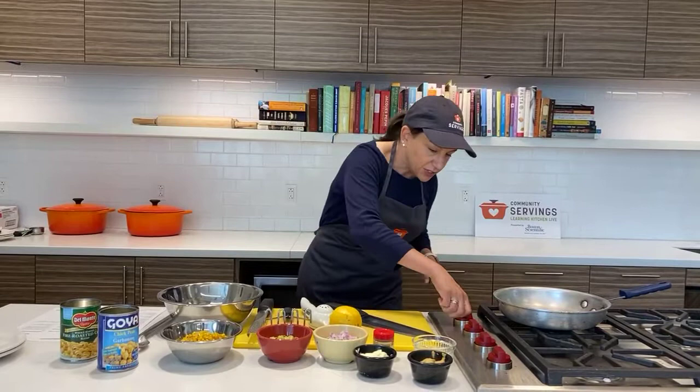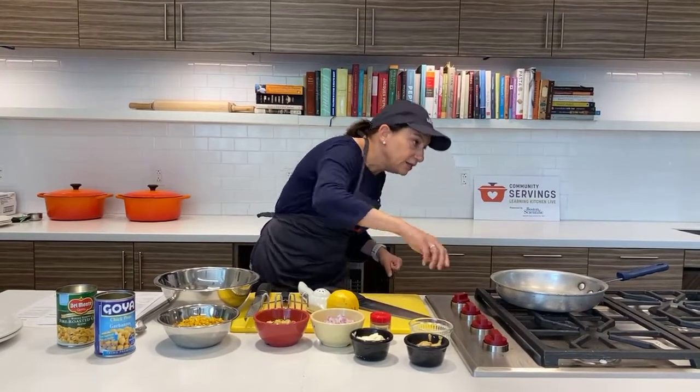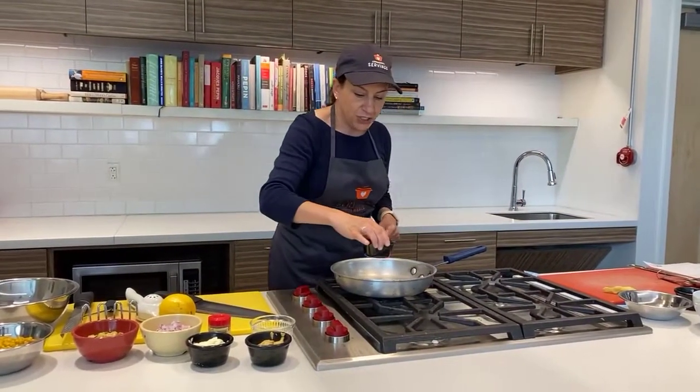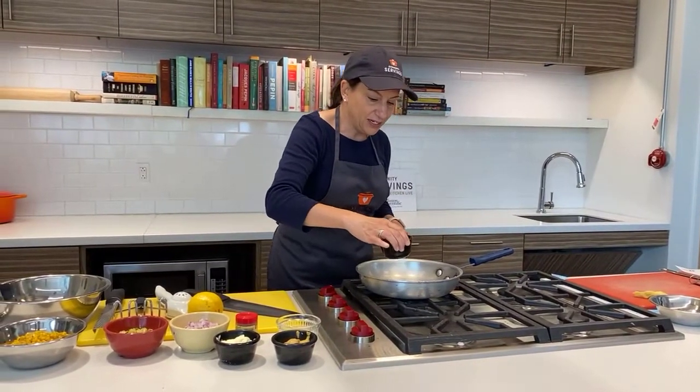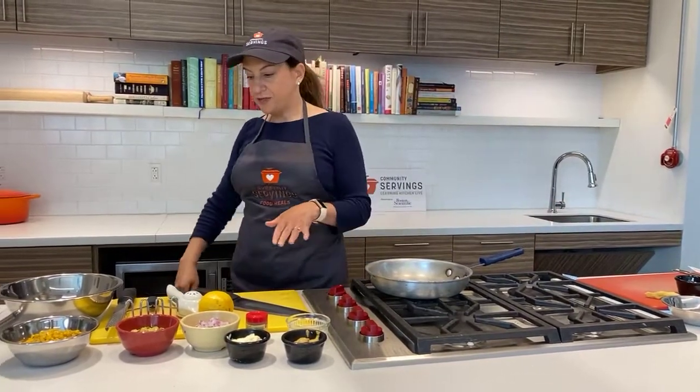So I am going to turn my stove on. I'm actually going to put a little bit of oil in my pan just so it doesn't stick, because I'm not using a non-stick pan. Let that heat up for a second.